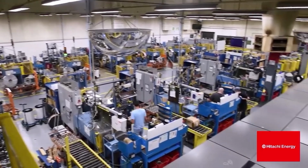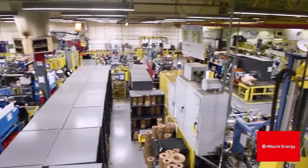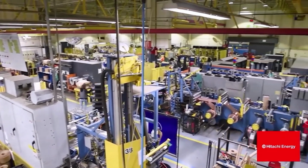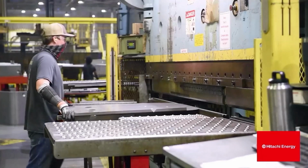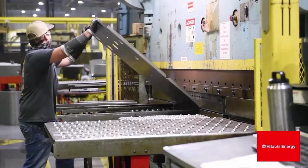Welcome to our factory. In this panorama is our coil winding department, where we have 40 plus machines that typically work roughly around the clock 5 days a week. Here we have an operator using a machine to bend flat steel for a tank manufacturing process.